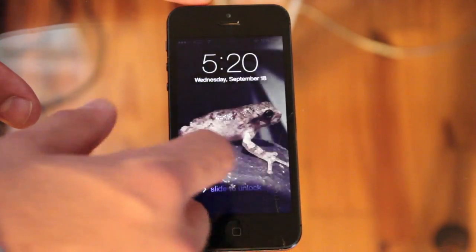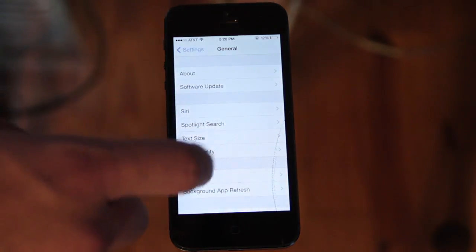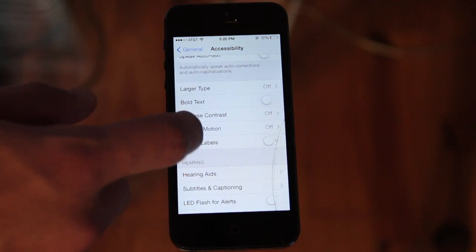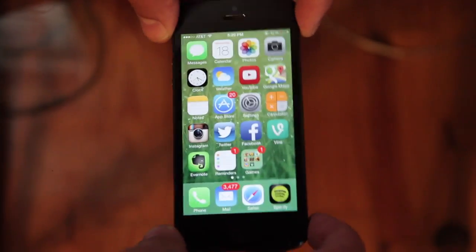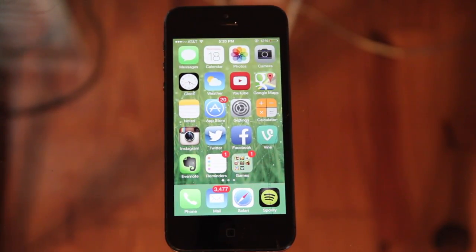Now this is really cool, but it is going to drain your battery like crazy because it's always moving around on your phone. So I suggest going into settings, general, accessibility, and then you need to turn on reduced motion. Just turn that on and it will stop that movement. So now when you go to your home screen or lock screen and you're tilting it, your background won't constantly be moving, so that should save a lot of your battery.